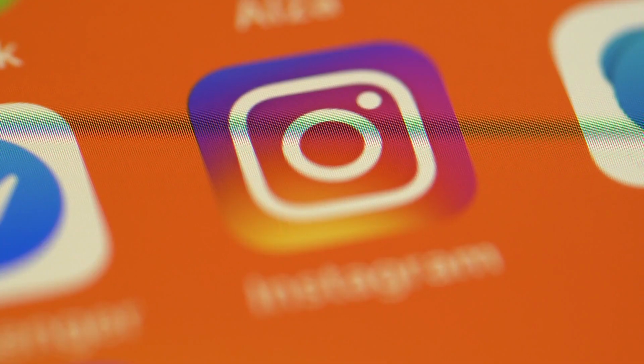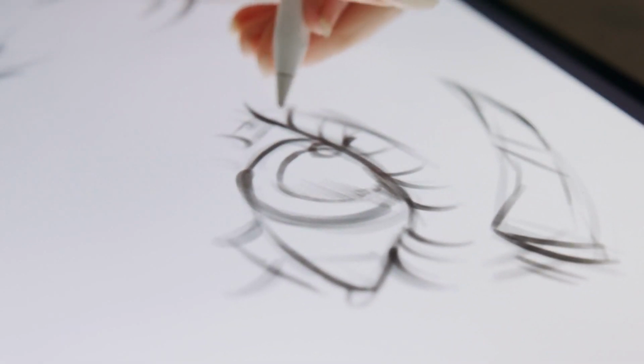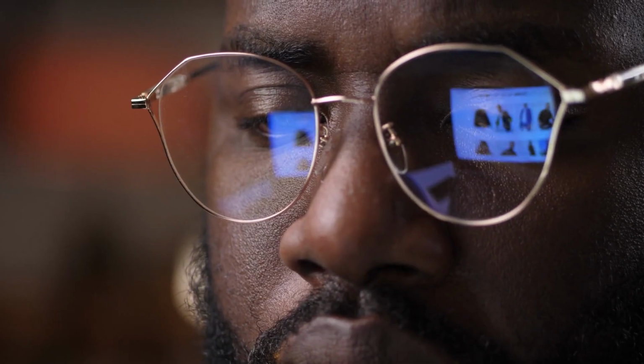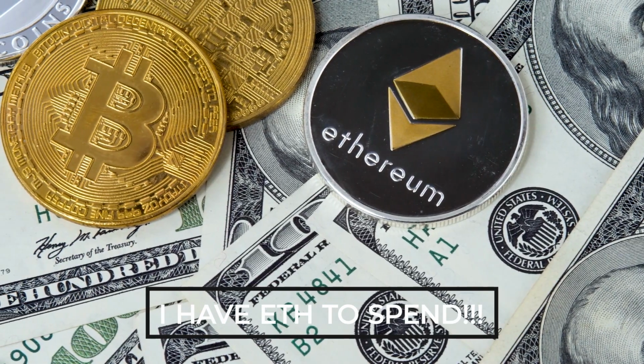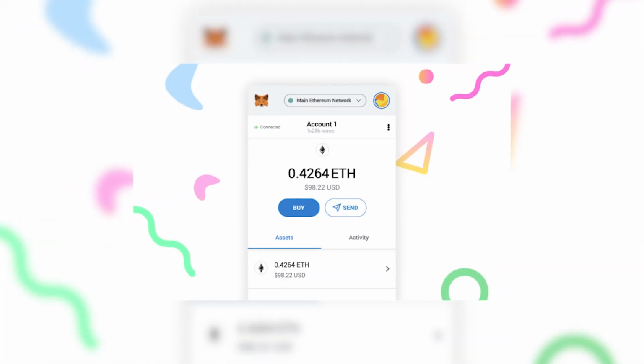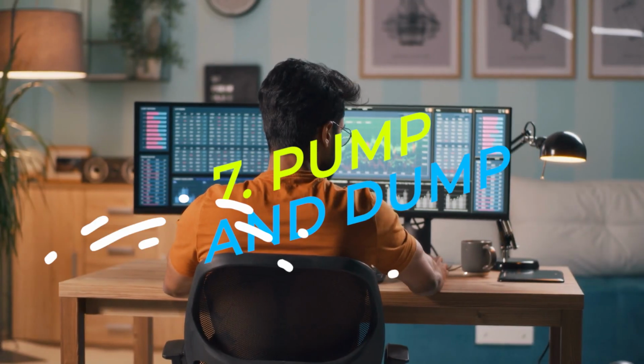8. Catfishing. If you're an artist or creator and you get a DM asking you to do anything or sign up somewhere before they'll buy your NFT, ignore it. This may be especially appealing to budding artists who have yet to sell anything and who are approached with the prospect of being their first buyer. Run away, delete, block, report, or do whatever else you want, but don't fall for it. Other approaches include the standard, "I have X amount of ETH to spend, please pitch me your project." Usually this type of post is accompanied by a photoshopped screenshot of their MetaMask wallet, which contains an absurd amount of ETH.